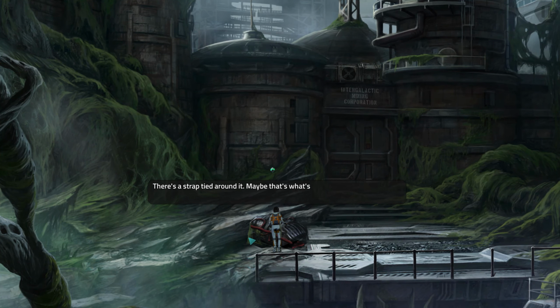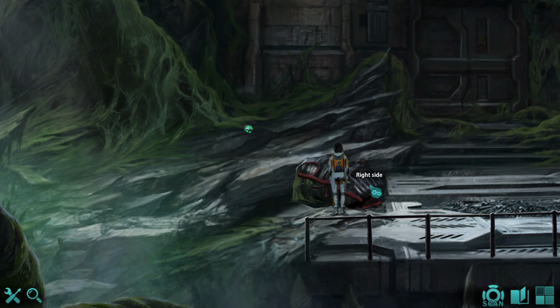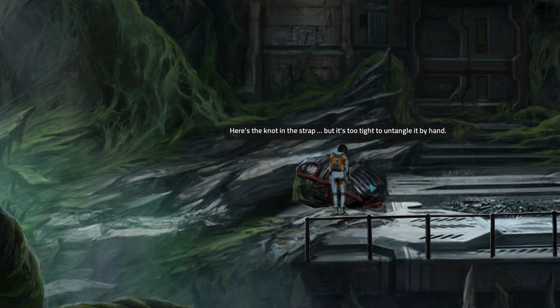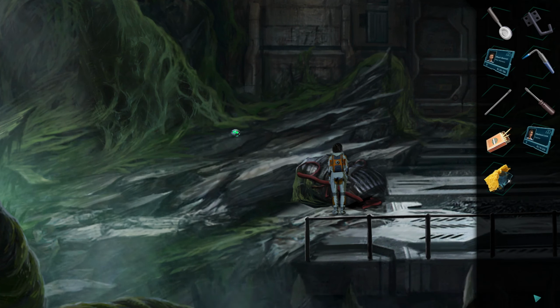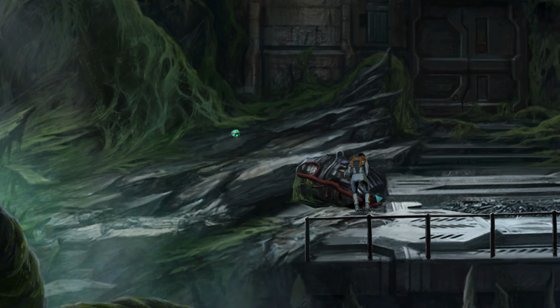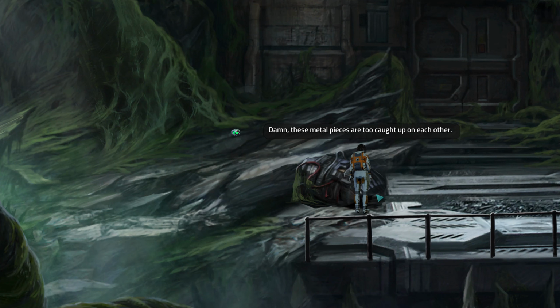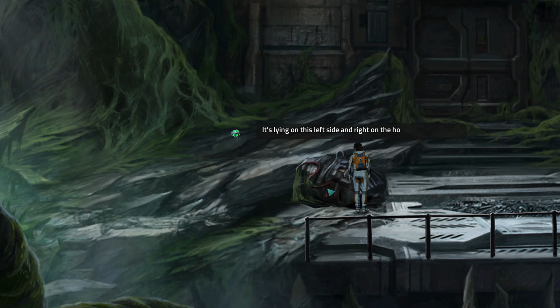There's a strap tied around it. Maybe that's what's keeping everything in place. Here's the knot in the strap, but it's too tight to untangle by hand. Yes! I can get it off with this. Damn, these metal pieces are too caught up on each other. It's lying on its left side and right on the hole. I just can't lift it.